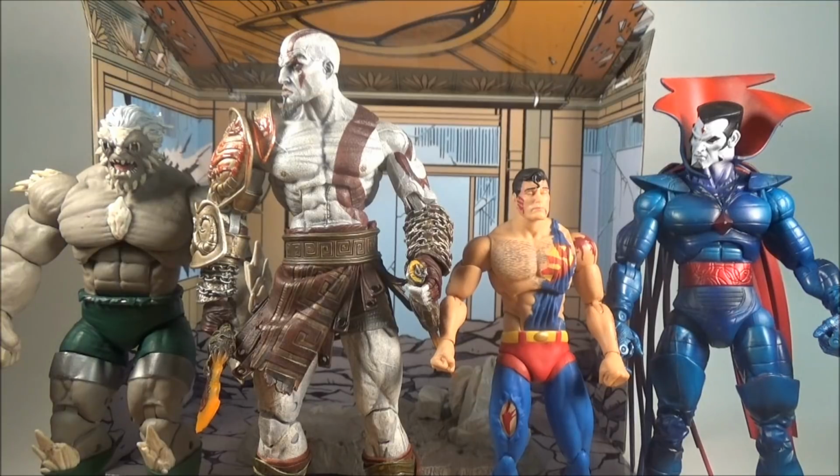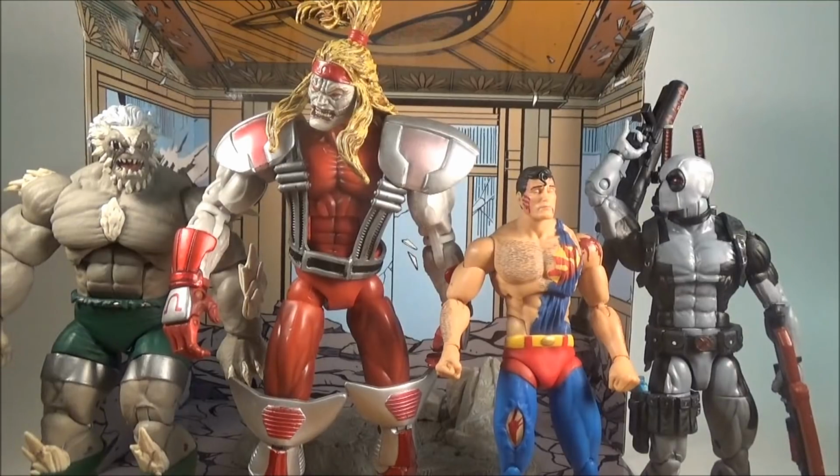Now here we have in the middle Kratos, the God of War, from God of War 3, and to the far right, Mr. Sinister, Toy Biz Edition. Now here we have Omega Red in the middle from Toy Biz. And here we have now Deadpool, Marvel Legends Edition. X-Force Deadpool, rather. HasCon exclusive.